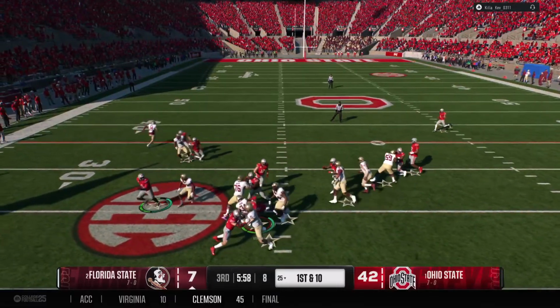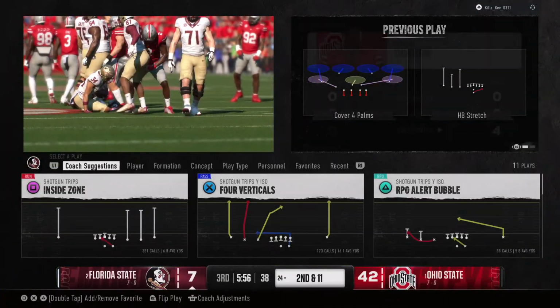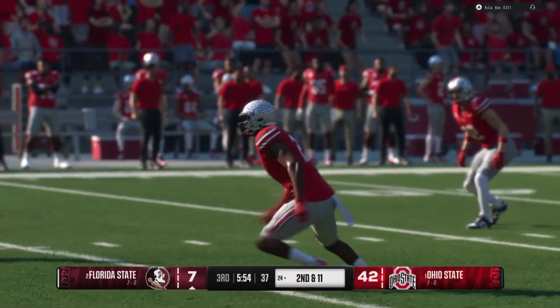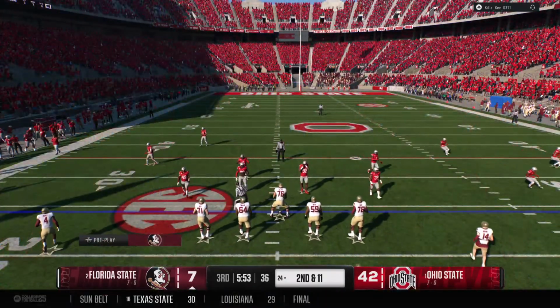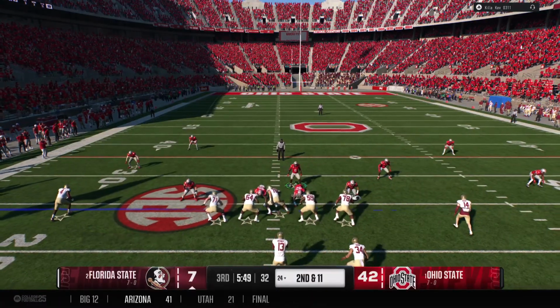First play of the second half is a handoff. They'll stop him behind the line for a loss of 1. How about this defense? Just so physical against the run. These guys have not been able to do anything on the ground. And it's because of that defensive line and those linebackers taking away the run game.